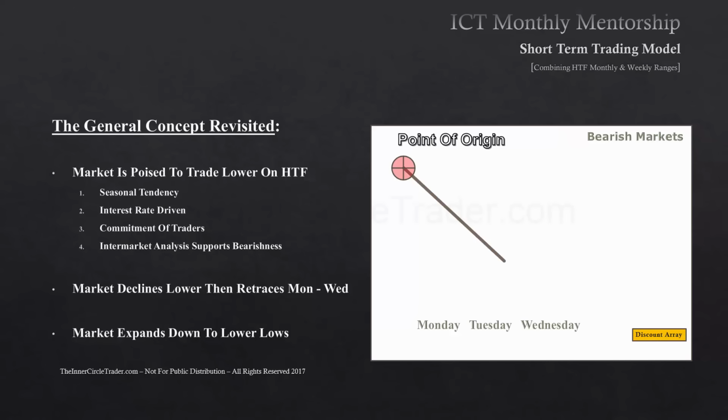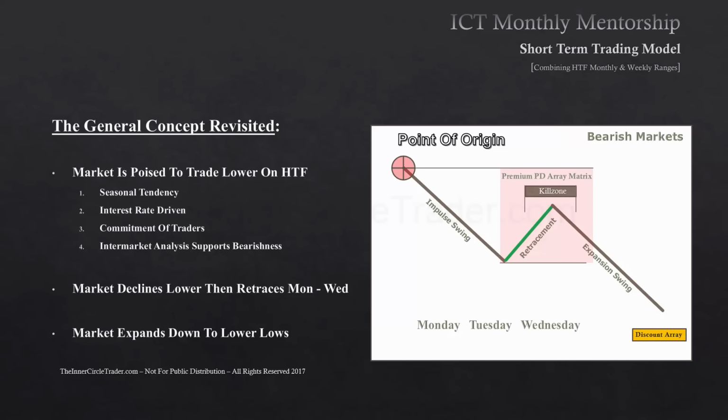So we have our point of origin from a higher time frame monthly premium array. It trades lower. Impulse swing. And then there's a retracement. Again, this is all occurring between Monday and Tuesday and Wednesday. Any one of those 3 days, this scenario or condition has to be here. That retracement has to come up to a level of premium, and then the expansion swing is what we're looking for to be profitable in, aiming for the discount array. We're framing our trade with premium array matrix. So we're looking for a monthly, weekly, daily, 4-hour, and 1-hour premium array to short from in a kill zone for time of day analysis.